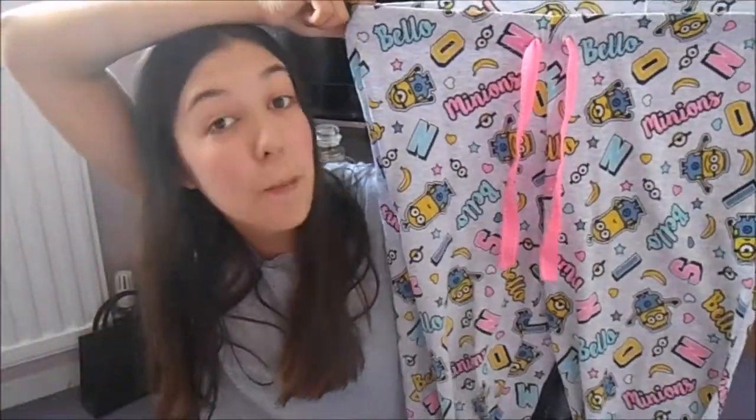Next I have some pyjamas. I don't know if that classes as clothing, I guess it does. When I saw these in Primark, I could not resist. They were £8. Minion pyjama bottoms. You cannot go wrong. In this haul, you're going to see a lot of Minion things because I've only recently gone to see the Minion film. I haven't even seen Despicable Me, but my boyfriend dragged me along to see Minions. I did want to go and see it, but... And I'm obsessed with them now.